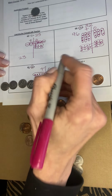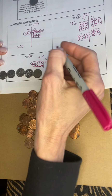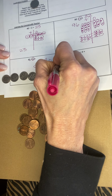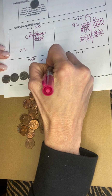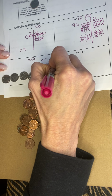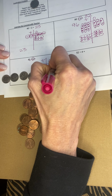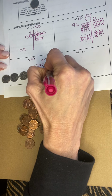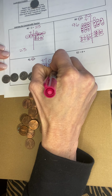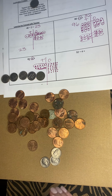So now I have not 5 pennies, but watch this, 35 pennies. 1, 2, 3, 4, 5. I already have 5. 6, 7, 8, 9, 10. There's the next 10. Here's another 10. 1, 2, 3, 4, 5, 6, 7, 8, 9, 10. So there's 20 I added. And 10 more. All right, so there are the 30 pennies that I added.